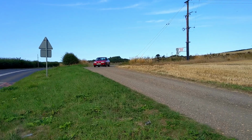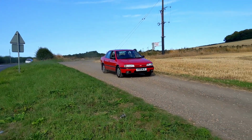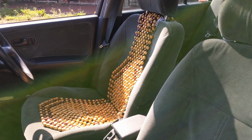The ride quality is pretty nice on this car. It goes over speed bumps pretty well. You know, it's not a modern car with thin tyres or anything. These seats are quite comfortable as well. They're actually more comfortable than the seats in the Nissan Juke that I was driving recently. And I'm sat on this beaded seat cover, which was just all the rage in the early 90s. It's doing its job in that it's really quite warm in here, and I think it's keeping my back sweat free.